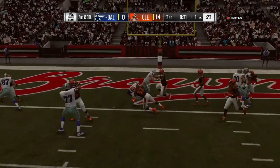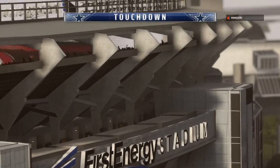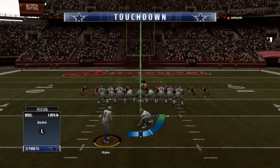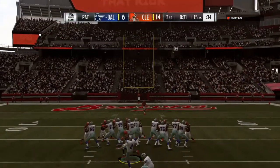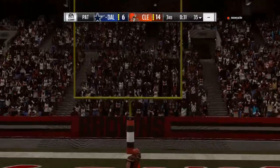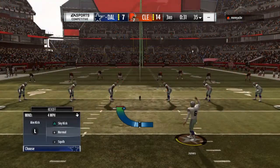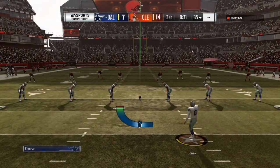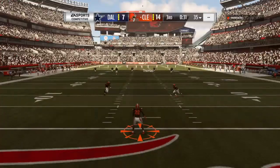They get it to him running left, and he'll get in. Touchdown, Cowboys. Ezekiel Elliott taking it in, and the Cowboys draw a bit closer. And that one makes it 14-7. This game back within a touchdown now as the kickoff's away.